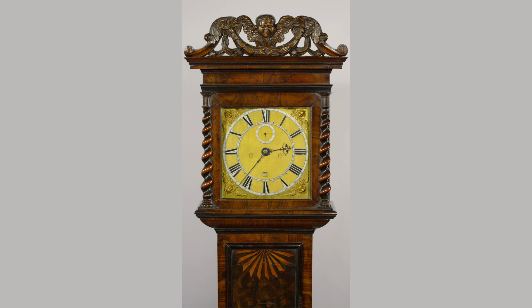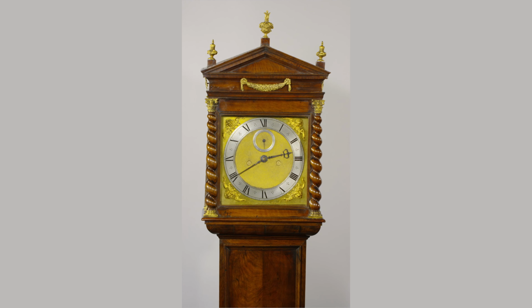The 1673 clock really makes a statement from the cresting all the way down, but also the width of the chapter ring. It's considerably wider and also skeletonized, but the width of the chapter ring, the width of the movement is greater, so that the whole clock has more presence, it has more authority and dignity against the slightly smaller one made about 3 years earlier.